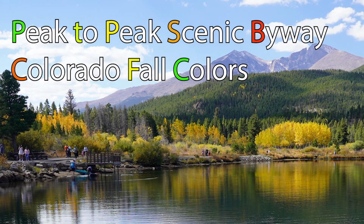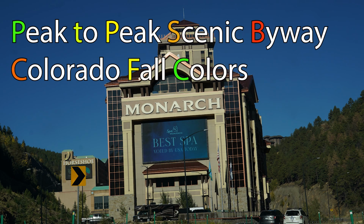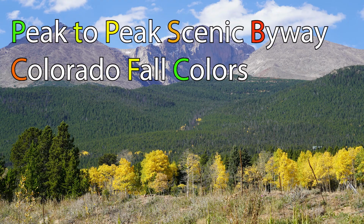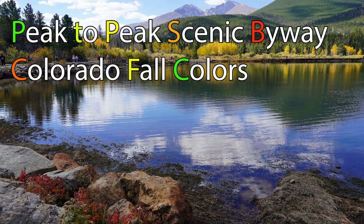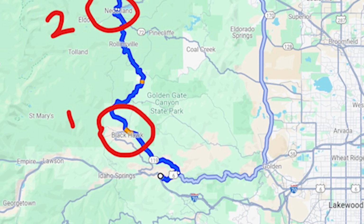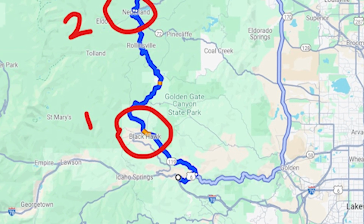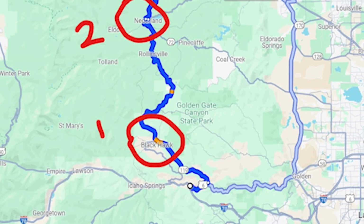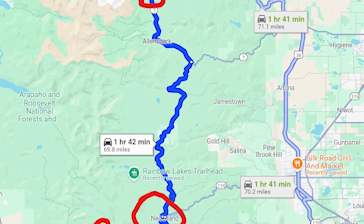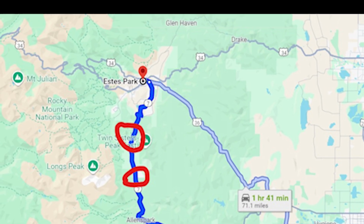Hello friends, today we are heading out to enjoy the fall colors in Colorado along the Peak to Peak Scenic Highway. Coming from Denver, we will start our journey from I-70 near Idaho Springs. We will take Highway 6 towards Golden, then head to Black Hawk and Nederland, with our final stop in Estes Park.